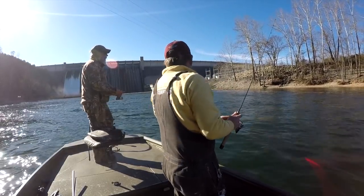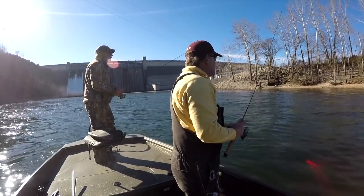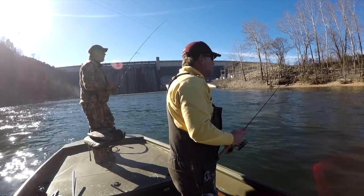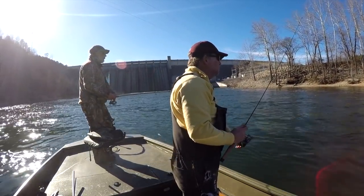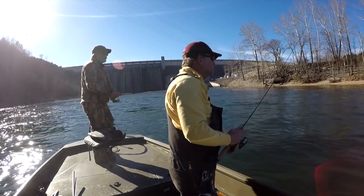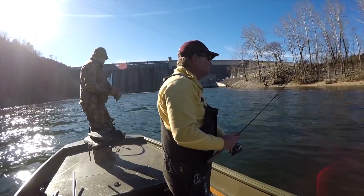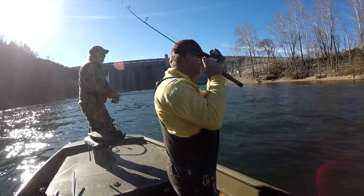Is it 2 or 4? I got 4-pound test on. Phil's got 2-pound test. We're fishing facing the north here. Try and keep the sun out of your guys' eyes, but it makes it tougher for us to see our line. Phil's got one on.